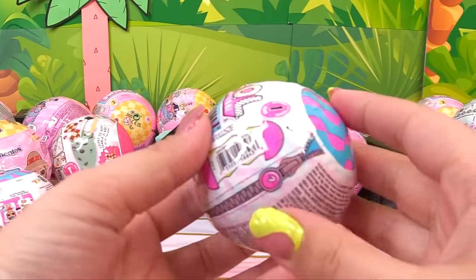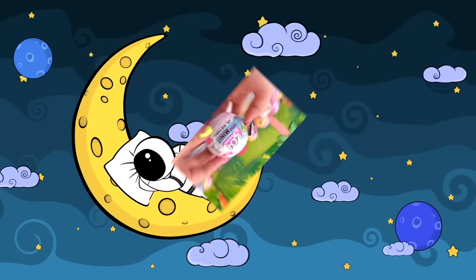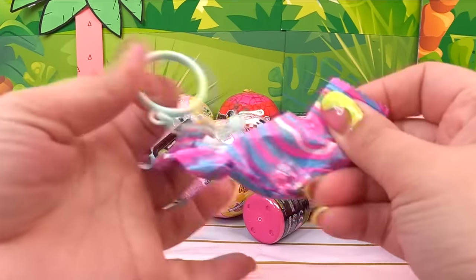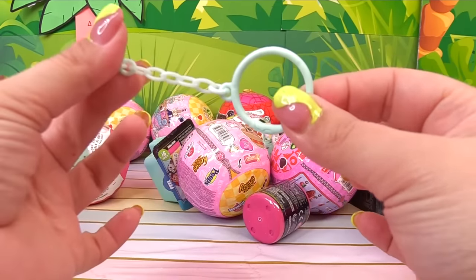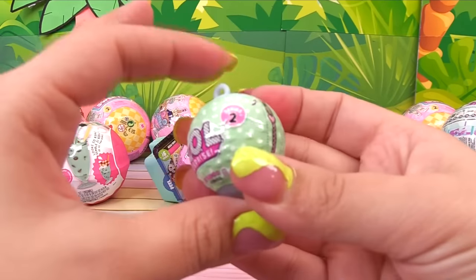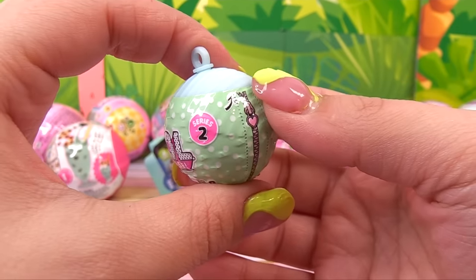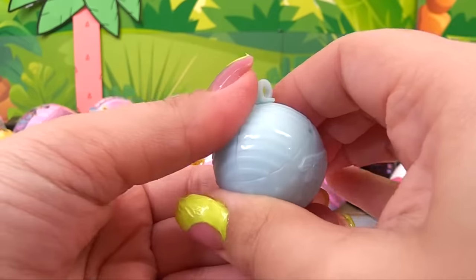All right, now let's go for some LOL Surprise. So mini. Let's see what this is. It's the chain to our ball. And then we've got a tiny little LOL ball. These are so cute from series 2. Let's see what's in here.